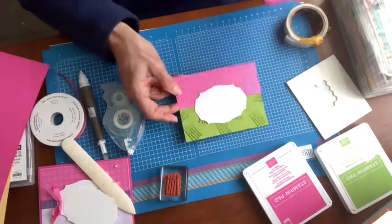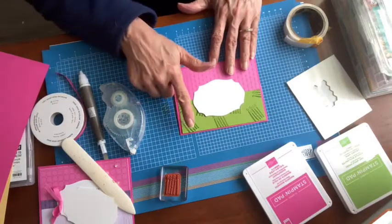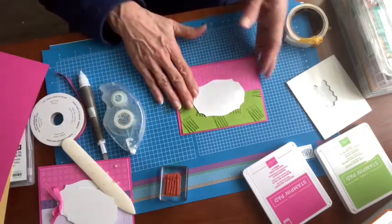So I think I'm going to follow the pattern that I had done before, and that is to use the contrasting color here rather than Magenta Madness, because that's just a lot of pink going on already.